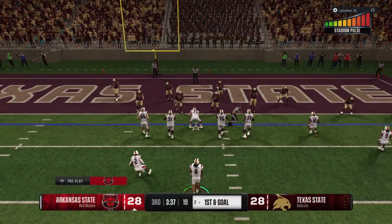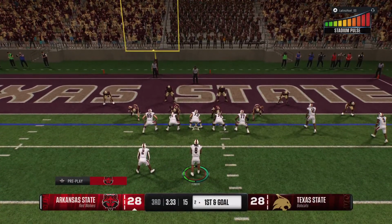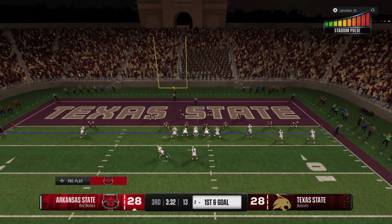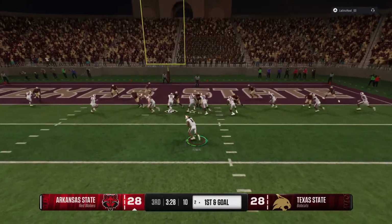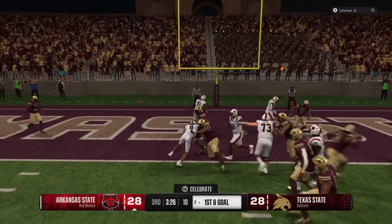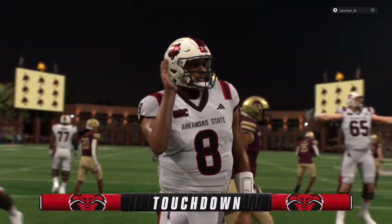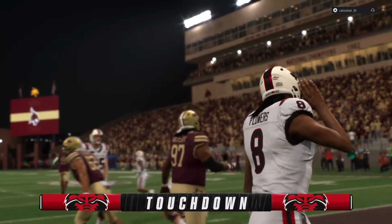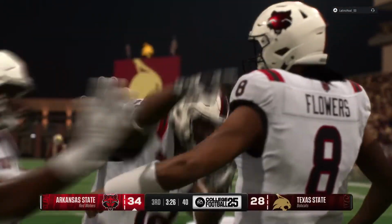The Red Wolves trying to pay off the threat on first and goal. Let's go. They want to run this quarterback. Touchdown, Arkansas State! And that one will put them up here in the second half. And the running back gets his second rushing touchdown of the game.